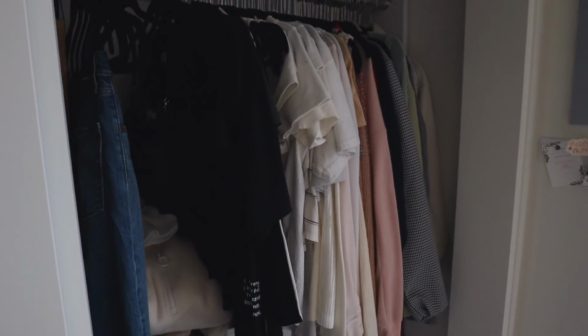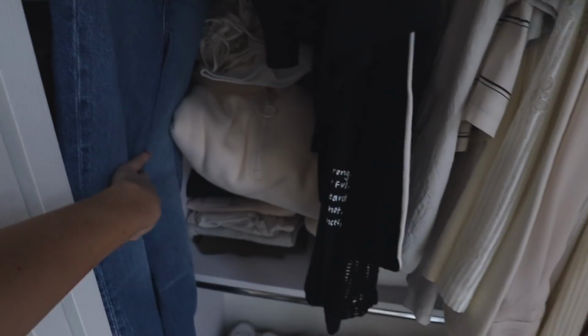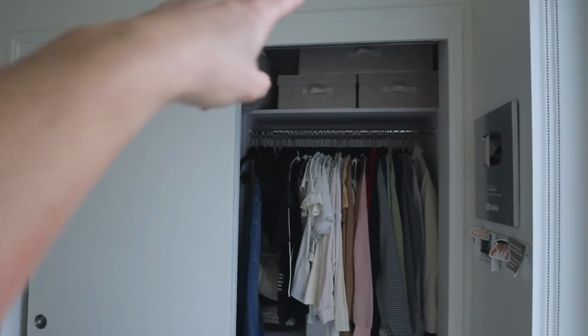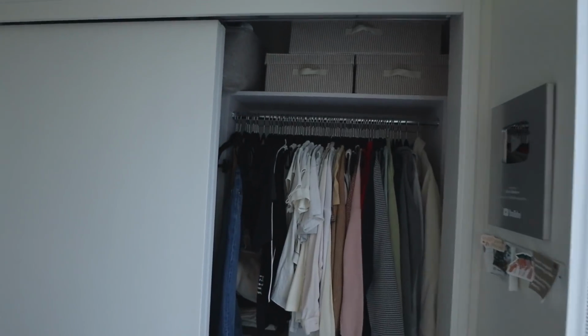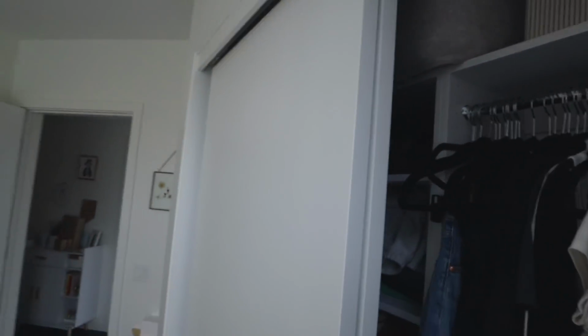It doesn't look bad initially, but what you can't see is that I have just shoved back piles and piles of things, and I can't even really see what I have anymore. It's a mess. I also never get in these bins up here, and these other bins have a bunch of sweatshirts up there that are not folded, and it's an absolute disaster.